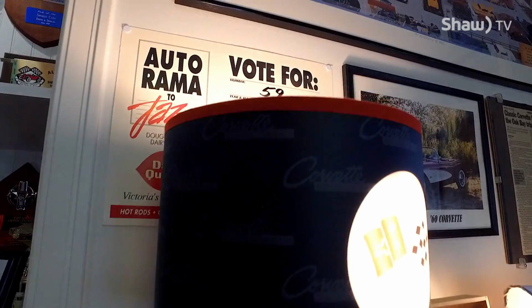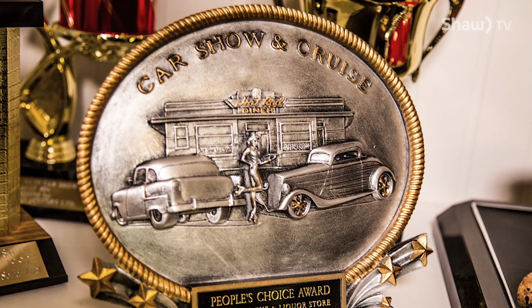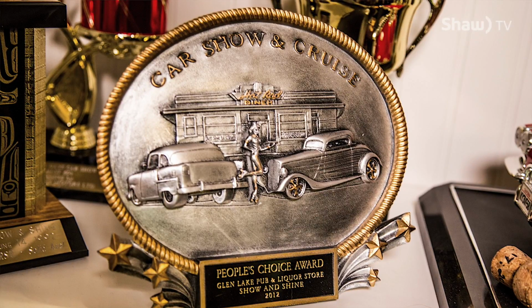So that was a thrill, and as I say, all the other ones are great, but you always remember the first car show. My brother was just a few blocks away, and he came over and congratulated me for winning my first car show, which was just a couple of years ago. And this was at the Glen Lake Inn. They had a little show there, and I won the People's Choice Award.